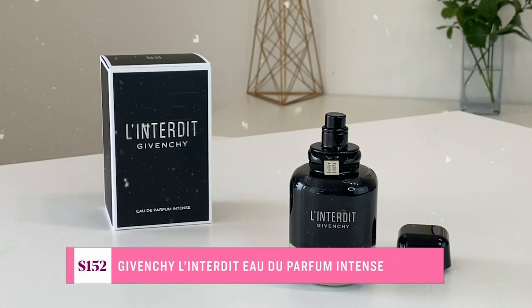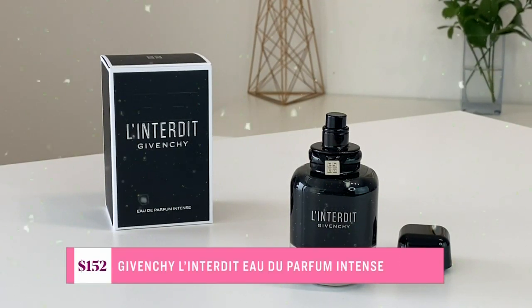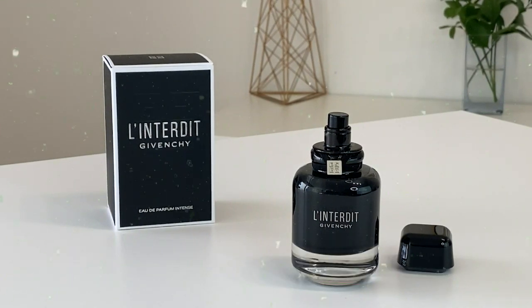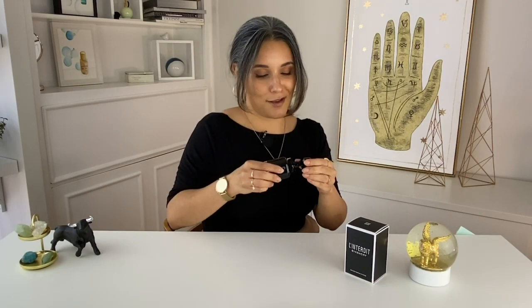So a great option is from Givenchy. This is the L'Interdit perfume. This smells like money. And if you have a Libra in your life, you'll know they really do appreciate those finer, luxurious things.